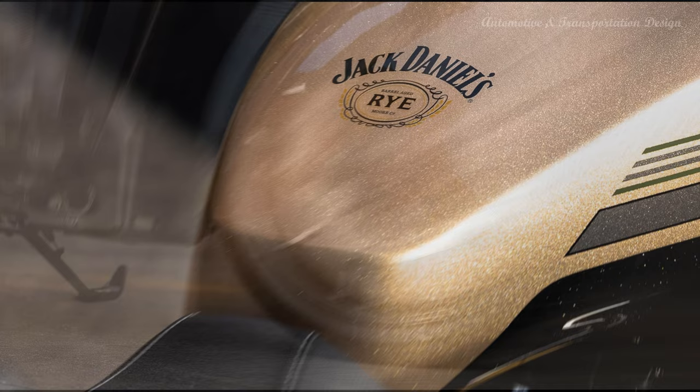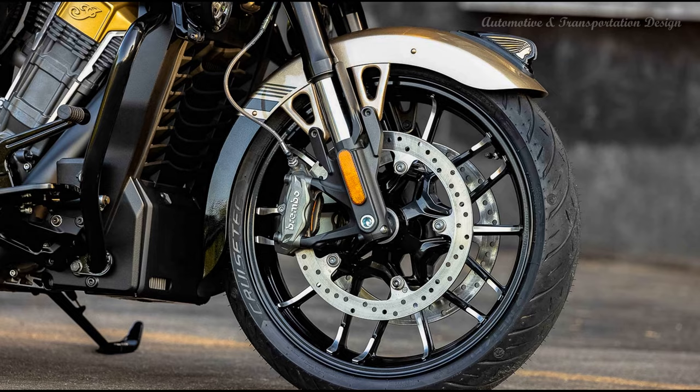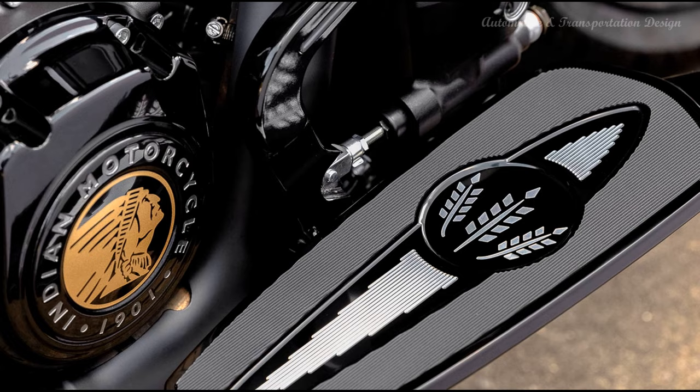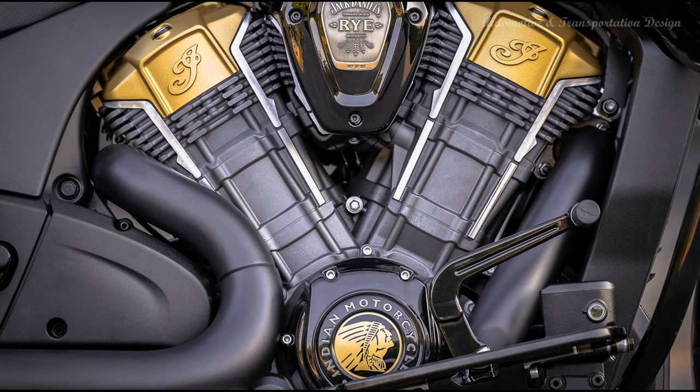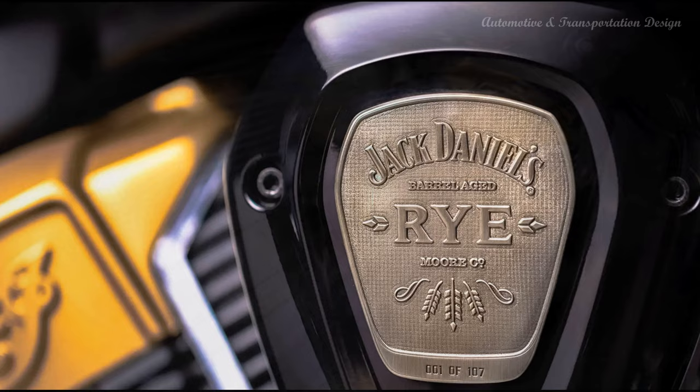2022 Indian Challenger Dark Horse Jack Daniels features and benefits. Bold, exclusive design. The attention to detail and spirit of innovation that has made Jack Daniels Tennessee Rye Whiskey a bold, unique success has been imparted throughout the design of the limited edition motorcycle. Along with its custom paint, the motorcycle features a numbered Jack Daniels Montana Silversmith's badge, custom engraved rider and passenger floorboards, and a genuine leather, Jack Daniels custom-stitched seat.